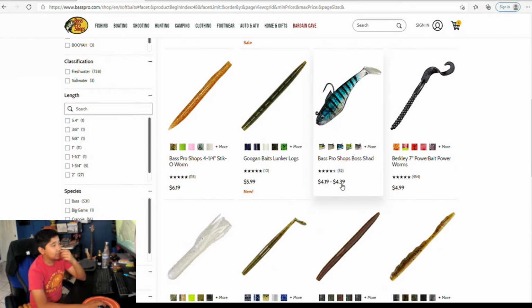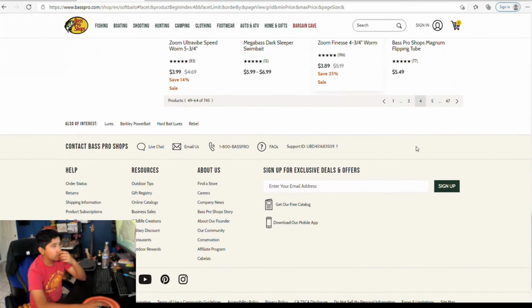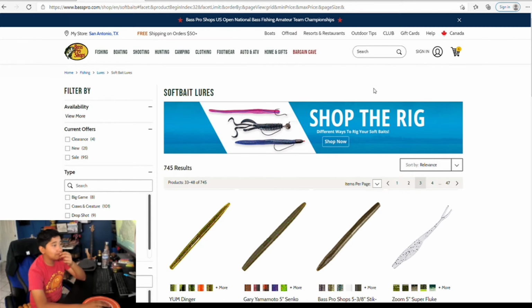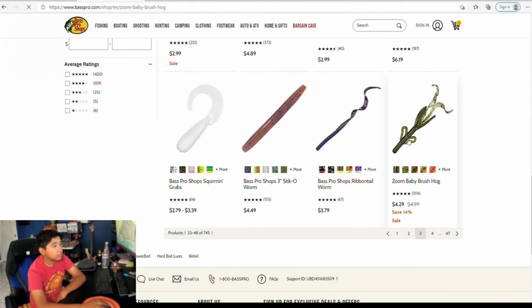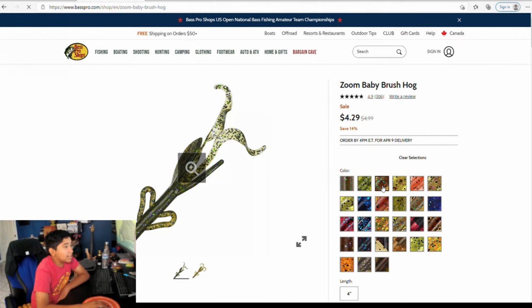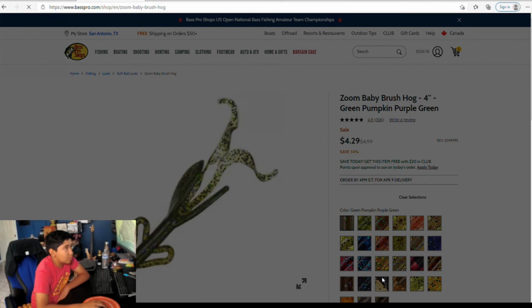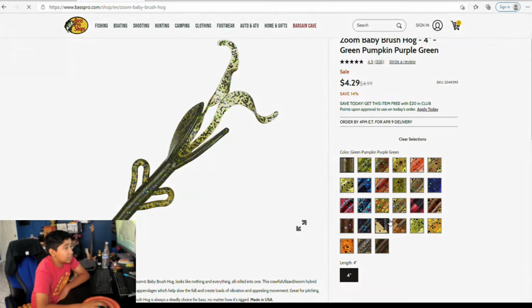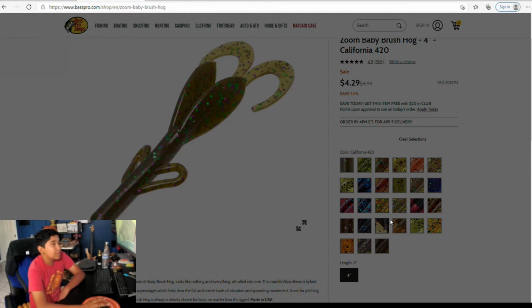I think I might get a lizard. Have you ever seen those? They look like those. I think I might get these in a weird color. Get this color. Trust me. This would do good.